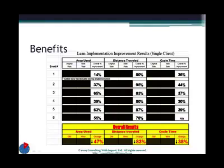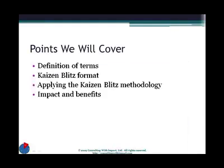The distance traveled, the operator traveling all over the place, dropped by 80%. The cycle time dropped by 38%. So this is the time it took them to build their core product, dropped by 38%. That dropped immediately down to the bottom line. So that we talked about what it is, we talked about the format, the methodology, and how you can apply it.